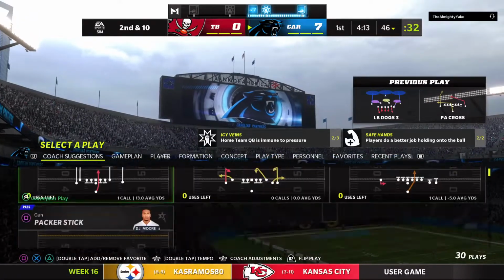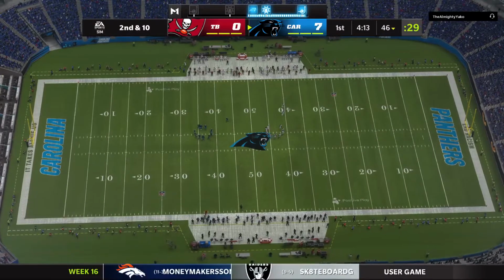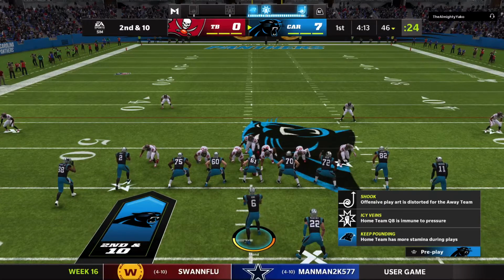Room on the sideline so he can fade into it when he makes the catch. That was thrown too close to it for the receiver to make a play. An incomplete pass on first down. That leads to a 2nd and 10.